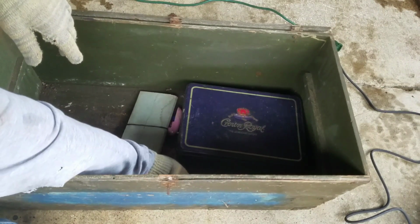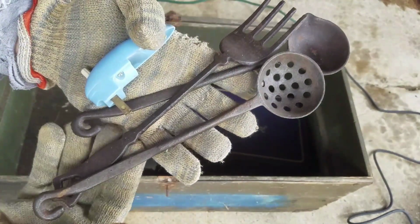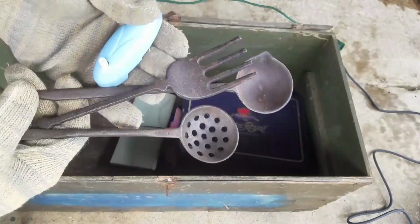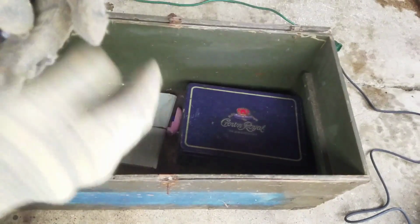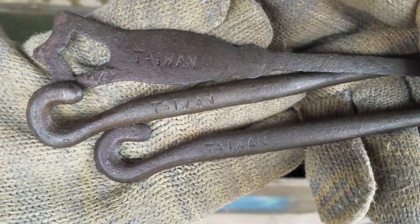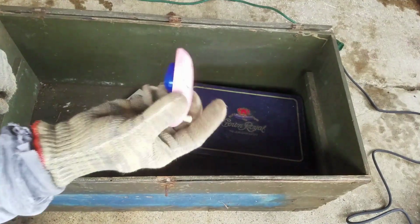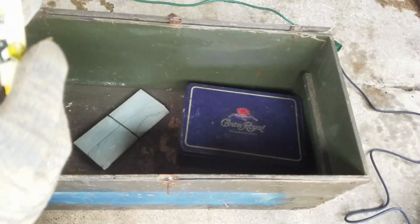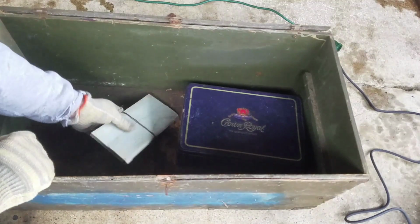Here's some more. Cast iron, and this looks like an old nightlight. See if this cast iron has any markings. It does, Taiwan. I'm not sure what that's gonna mean, but the markings are Taiwan on the cast iron. Here's another nightlight, and some kind of weird utensil. Got a couple more things.